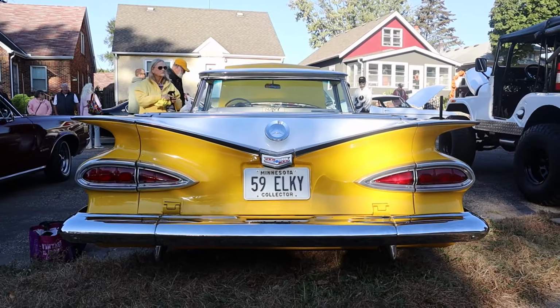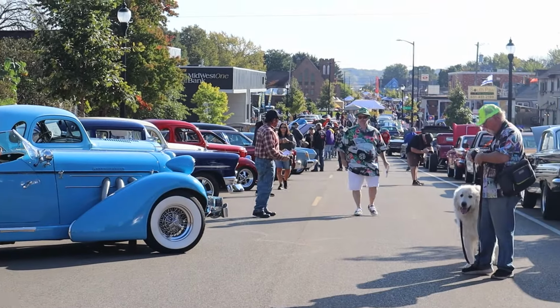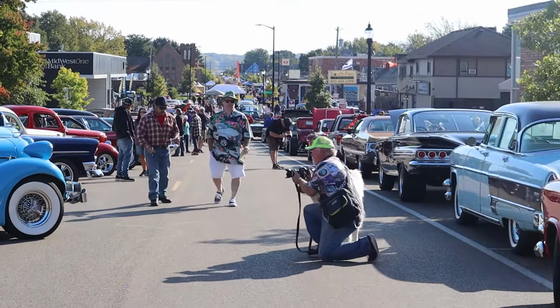Today we are in South St. Paul at the On the Road Again car show. It's a great car show. I've come here for quite a few years in a row. We got a perfect day for it. Loads of cars showed up. This is the most cars that I've seen at this show.